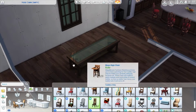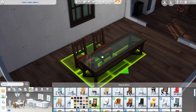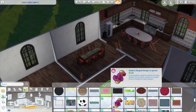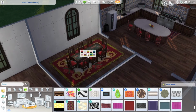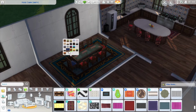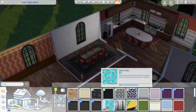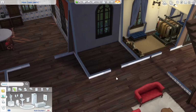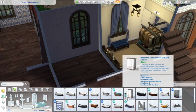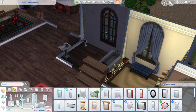I don't think it's the sort of build that I would play in as my everyday family home, but if it was a vacation lot, then I absolutely would. For actual gameplay, I don't like having massive houses. I just find I lose my Sims in them. I'm like, where are you? If I have multiple Sims, I can't find them. So I prefer slightly smaller homes where I'm able to see all the Sims at once. I know that sounds a bit weird, but that's just how I find it easier to play.